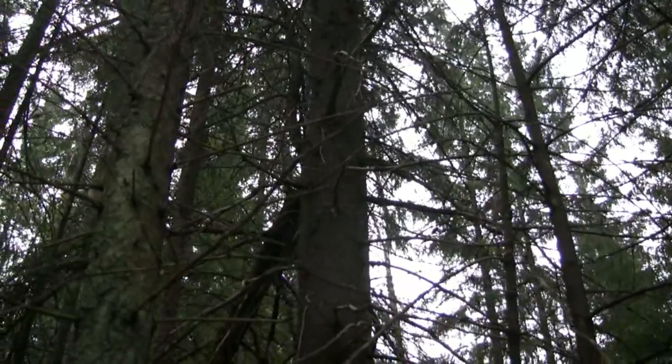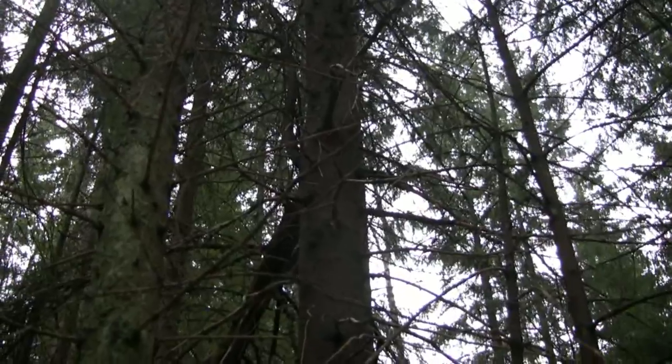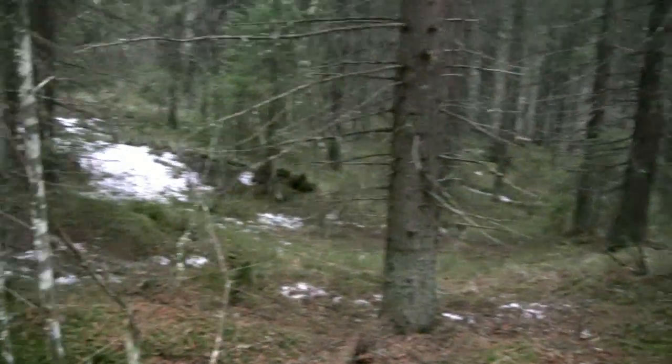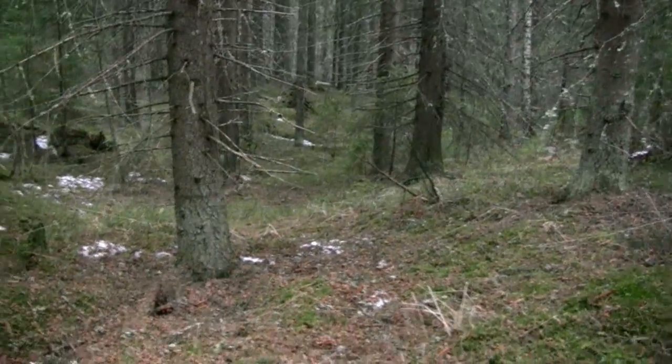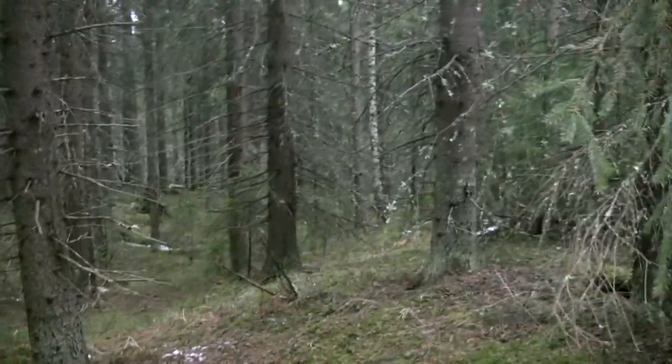One of those spooky sounds you hear at night time when you are in the woods. Another voice I'm hearing at the moment is my stomach, so I probably should eat something. I've been hiking a couple of hours here and I'm hungry.